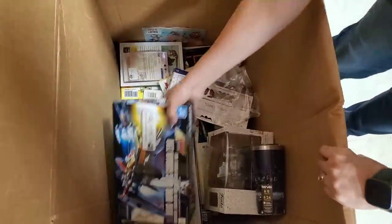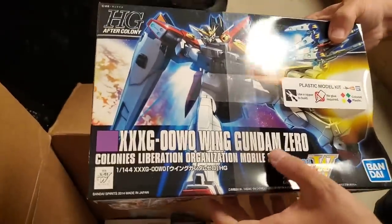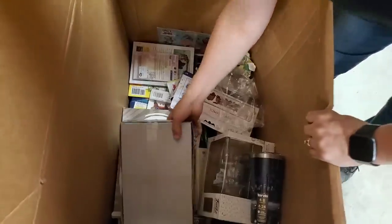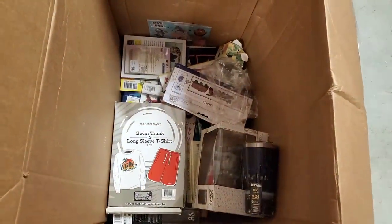All right. Here's another one of these 3D ones. No, this one is the whatever. Gundam Zero. No idea. Tell us if you know what show that's from. Oh, don't worry. They'll tell us. Comics or whatever. We don't even have to worry about them telling us. They're just going to scream at us.